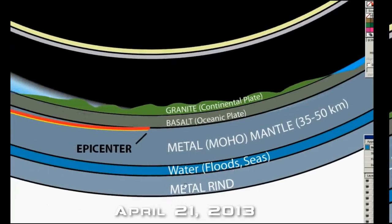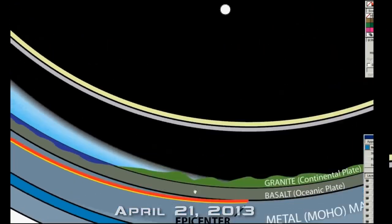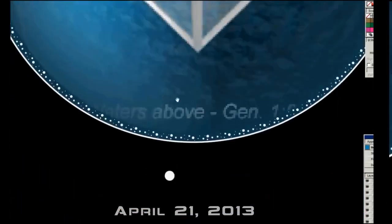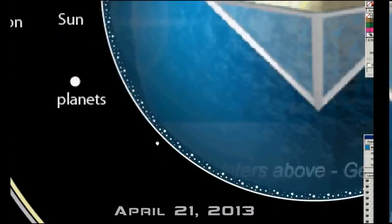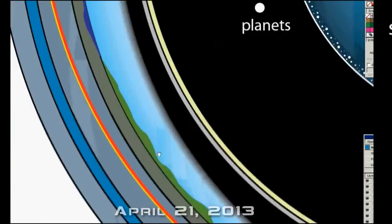And then there's also a metal rind. And there's possibly even more layers of metal beneath that. This is the outside of the Earth, okay? You're thinking we are living in the inside of the Earth. Okay, up in the middle is heaven. There's an octahedral core, and then you have inner space. You have the planets. You have the sun, the moon. Okay, so basically here, let me zoom out a little bit here.